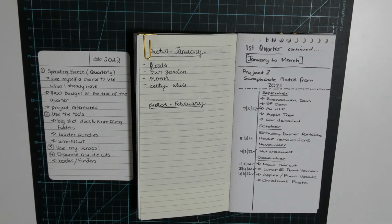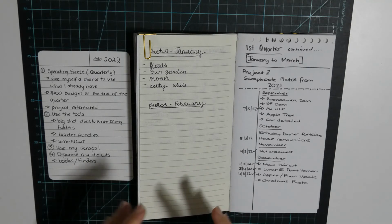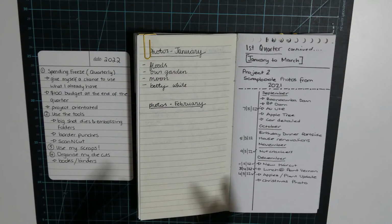Using the tools, I think I've always used my Big Shot. I like using scraps to cut and make embellishments. The embossing folders is more challenging. I don't reach for it as much. So that is still something I'm going to work on, along with my border punches.